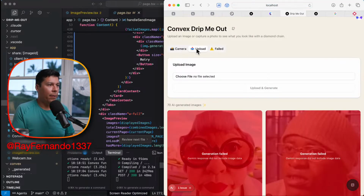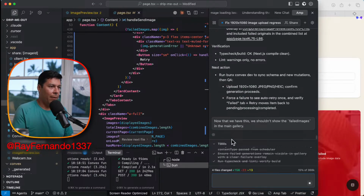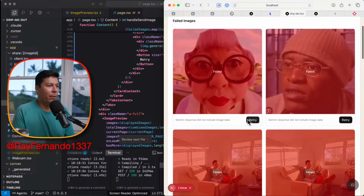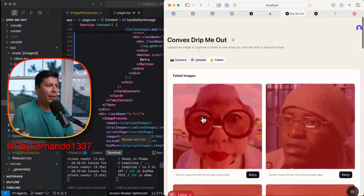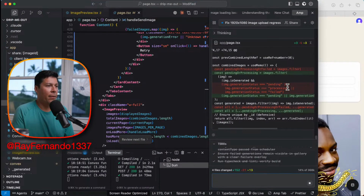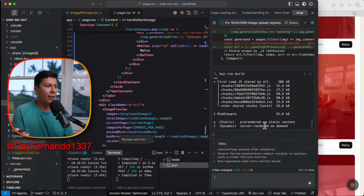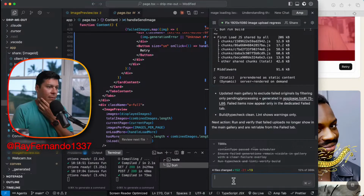Now that we have this, we shouldn't show the failed images in the main gallery. Because I think it's cool that this is here, but now we can just say Gemini response didn't include any image data. So these are all the ones that were uploaded and failed, which is cool. It basically acts like a filter. So now we're filtering out the pending. Perfect. Now we only show the successful ones here, and the failed ones would just be here. And I think the other thing is that in the failed tab, we should only show failed. This failed tab should also only show failed.